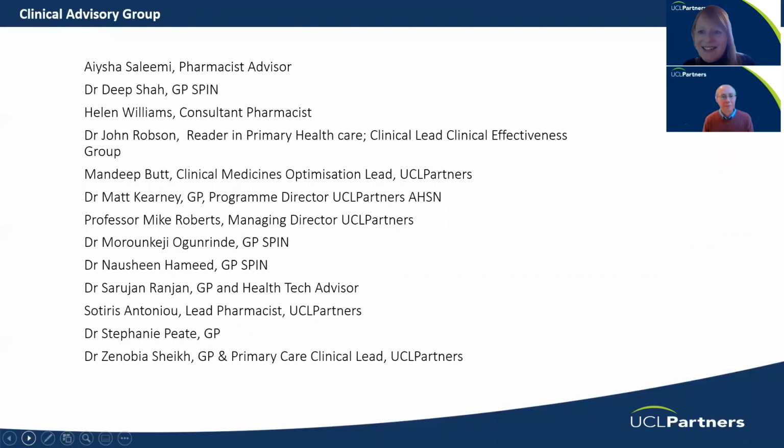This slide just lists the clinical team at UCLPartners who've developed these frameworks, to provide that reassurance that this has been entirely clinically led.